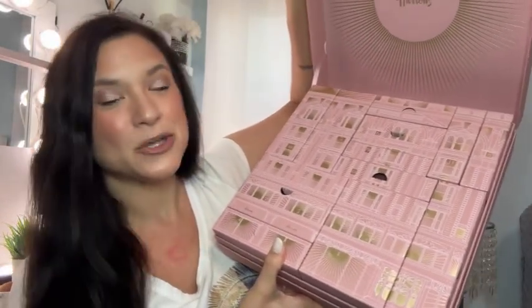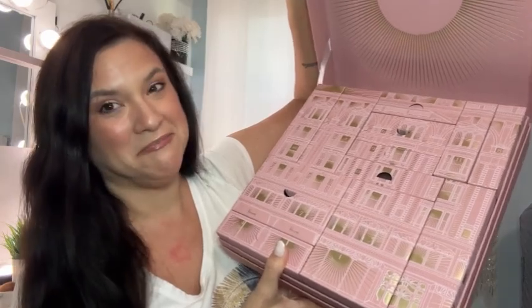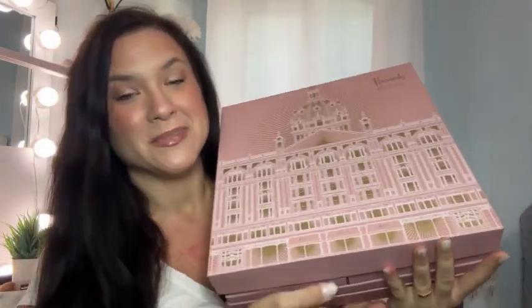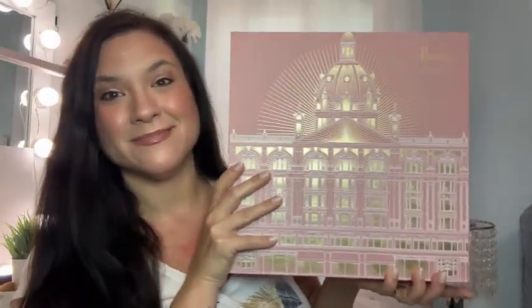Stunning. So beautiful. I love that it's pink. I love that it's pink. She is a beauty. So yeah, I'm really happy I got this one.